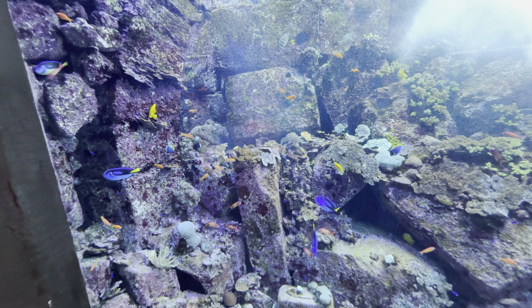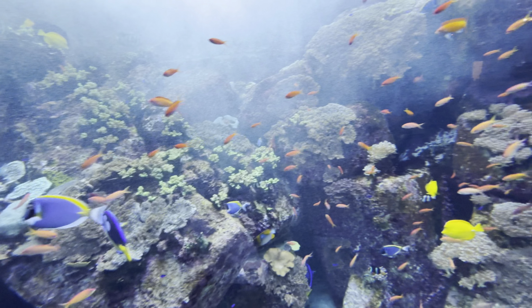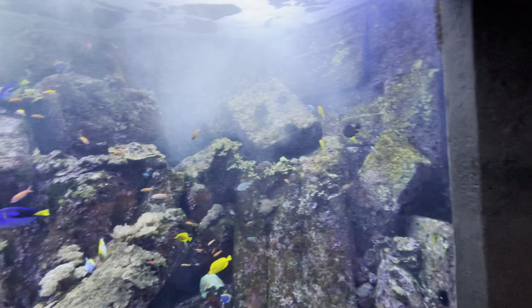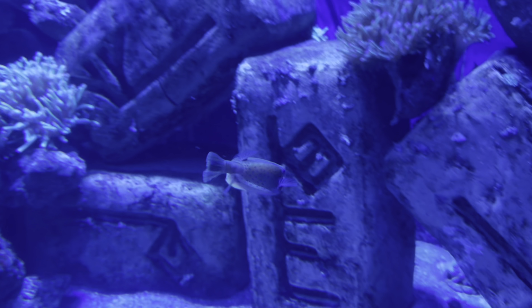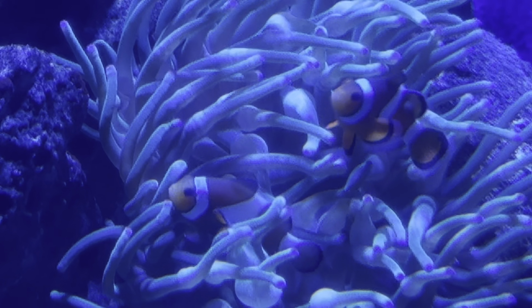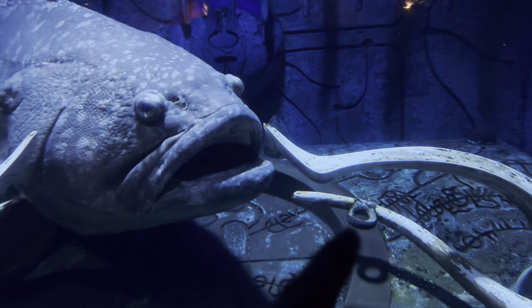Can I ask you a question about the fish? Yeah? How much footage of this do you need? I'm just trying to get a good shot of all the fish from Finding Nemo. It actually looks like it's attached to the thing.